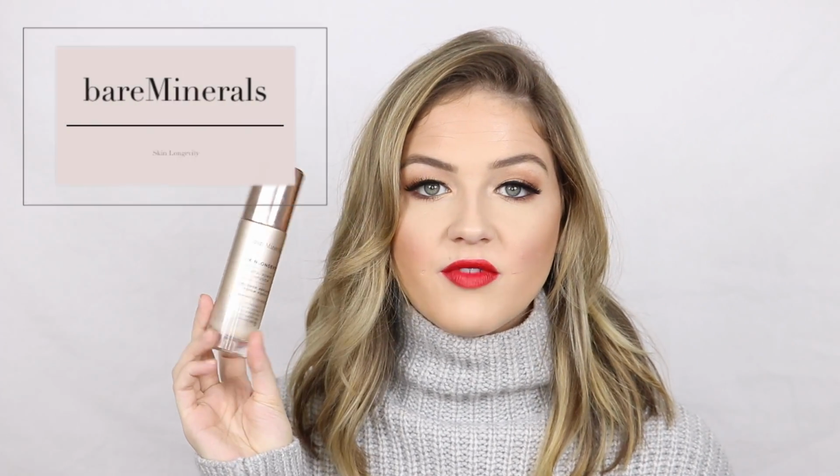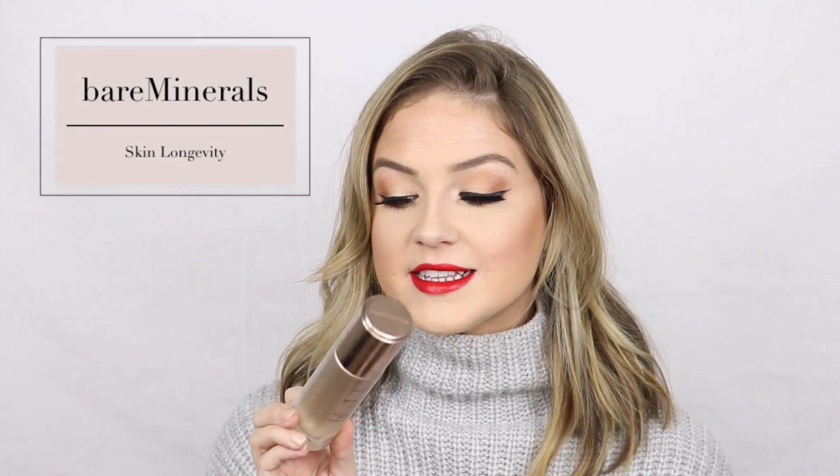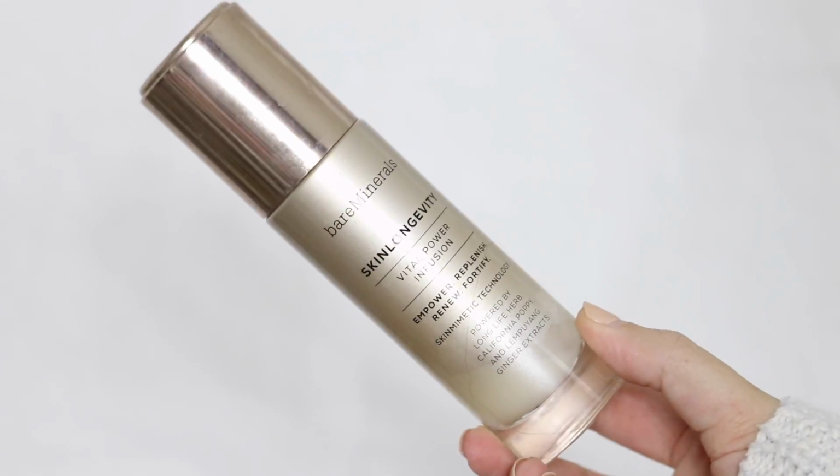Sticking with the Bare Minerals skincare, I have a full bottle of the Bare Minerals Skin Longevity Vital Power Infusion. I think, again, this was my first ever bottle that I got, and I have used it up completely. I do have another one of these on hand, actually maybe a couple. I'm currently not using this on my skin though, because I like using this in the summertime a little better than in the wintertime, because during the winter I really like to lather on thicker products. This is more of a thinner consistency product. However, I do remember using this back in the wintertime when I did that clinical trial, and it did a good job of balancing the dryness out in my skin.